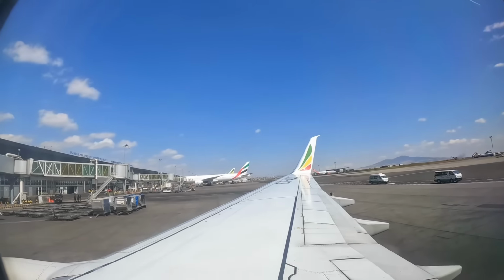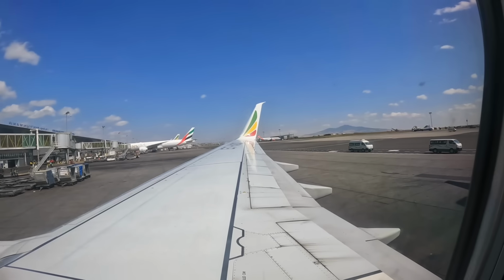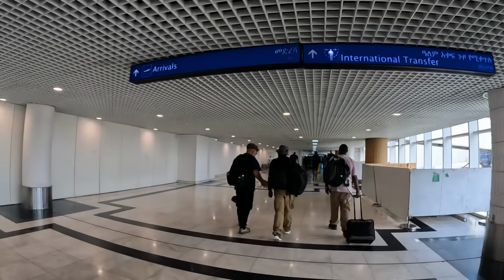Landed at Addis Ababa Bole International Airport, and I see the airport is so cool, very big, super big, man. This is super great. It's quite a big airport, man. So welcome to Addis Ababa, Ethiopia. So for getting a visa on arrival, I don't know if it's true, but I confirmed from the embassy that we are getting a visa on arrival.